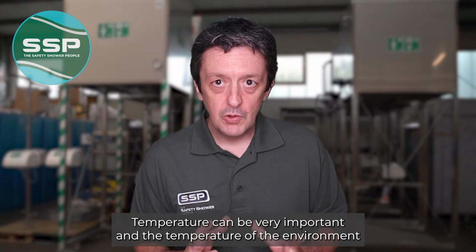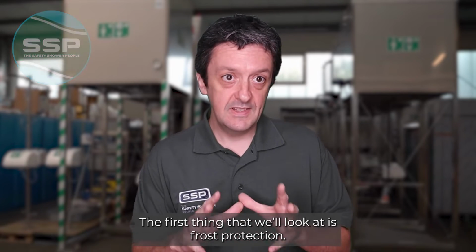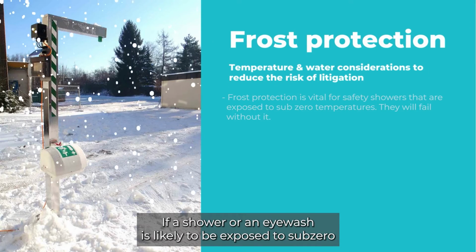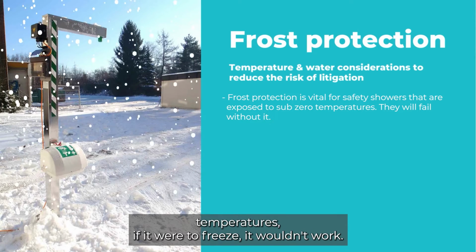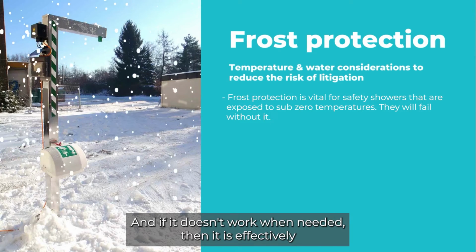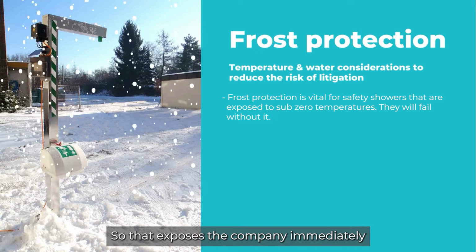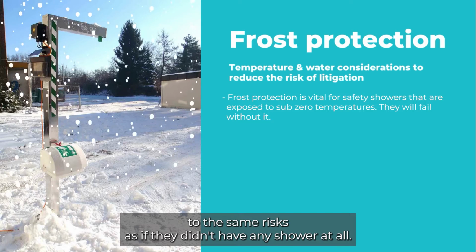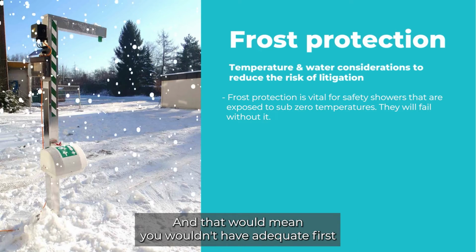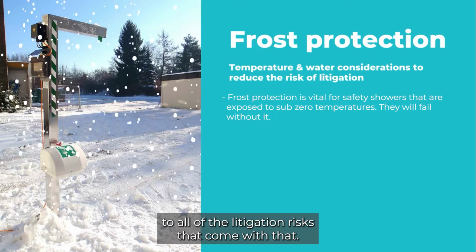Temperature can be very important, and the temperature of the environment can be very, very important when considering safety showers. The first thing that we'll look at is frost protection. If a shower or an eye wash is likely to be exposed to sub-zero temperatures and it were to freeze, it wouldn't work, and if it doesn't work when needed, then it's effectively as if that shower isn't there. That exposes the company immediately to the same risks as if they didn't have any shower at all. You wouldn't have adequate first aid equipment, and therefore you would be exposed to all of the litigation risks that come with that.